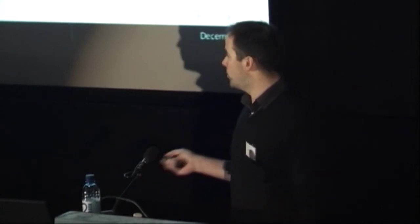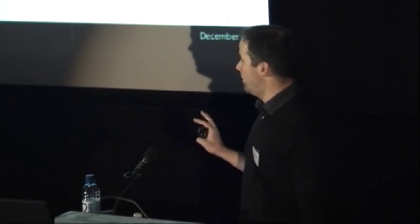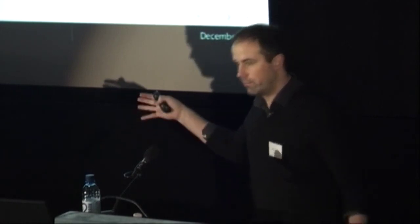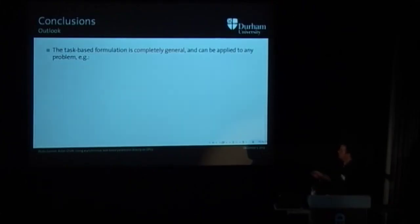And also, this is not just some academic pipe dream. These numbers are competitive with production-grade molecular dynamics simulations for GPUs. We're not as fast as the fastest one, but we're faster than the most popular one. So I can live with that. So, conclusions and some outlook.